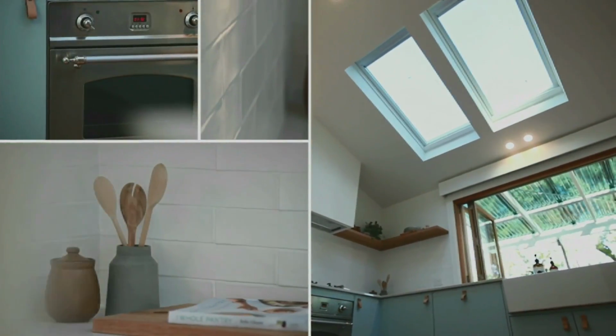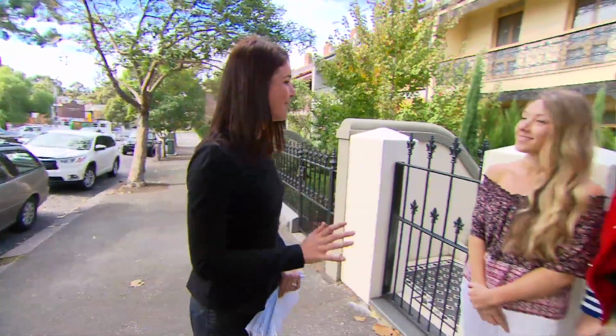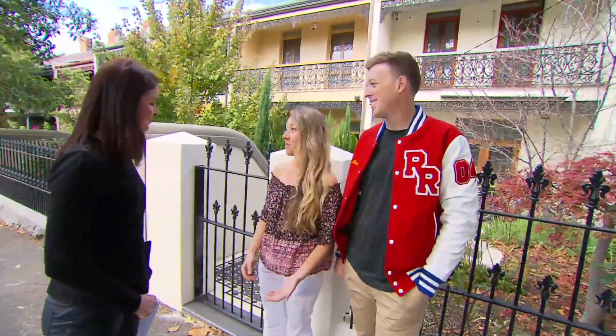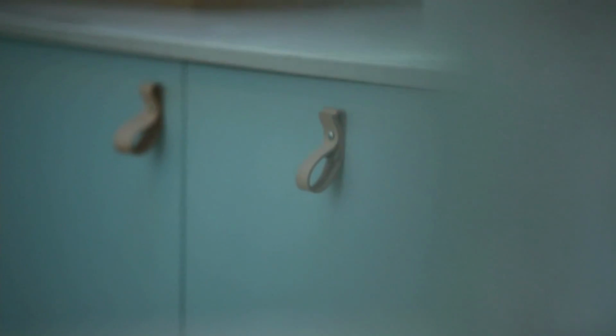Well, vintage with a touch of modern was the brief for the Redbacks, and Josh and Jenna delivered with their bright and airy kitchen this week. Guys, I just loved that blue cabinetry, a very bold decision. It was a really risky move, but I think it paid off, and I think it was the touch with the leather handles that made the big difference this week.